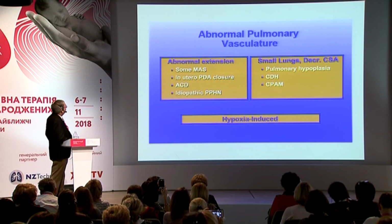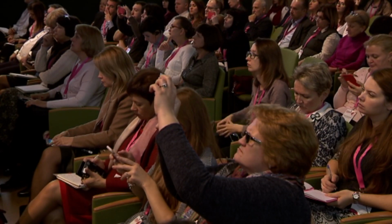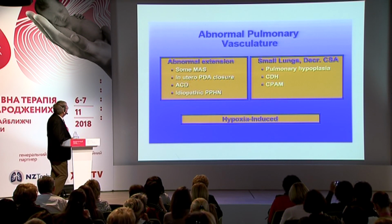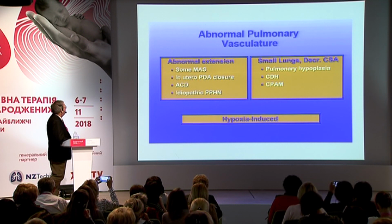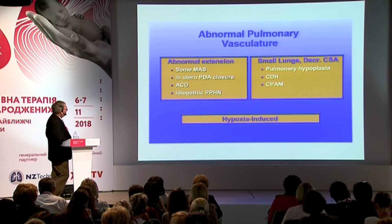This slide lists the causes of abnormal pulmonary vasculature. In this box, we see conditions that result in abnormal extension of the pulmonary musculature deeper into the pulmonary vascular tree. We see that sometimes in meconium aspiration syndrome, particularly if it's been chronic. In utero PDA closure, this is sometimes seen when mothers have taken non-steroidal anti-inflammatory drugs. Alveolar capillary dysplasia, which is a lethal anomaly, and idiopathic persistent pulmonary hypertension.